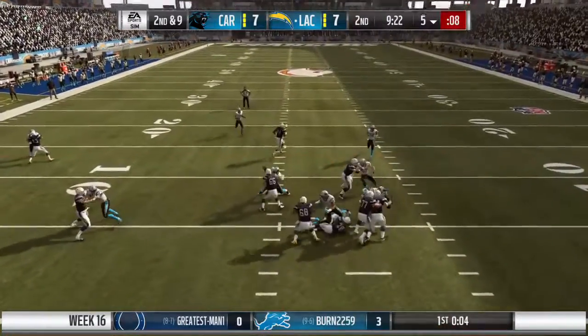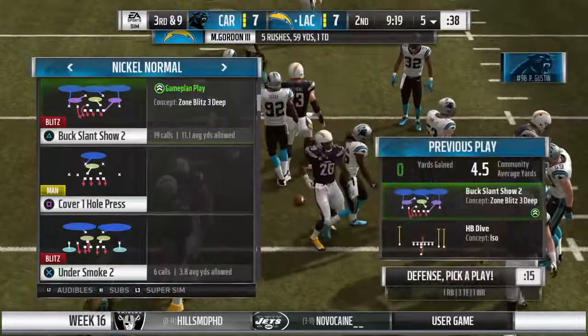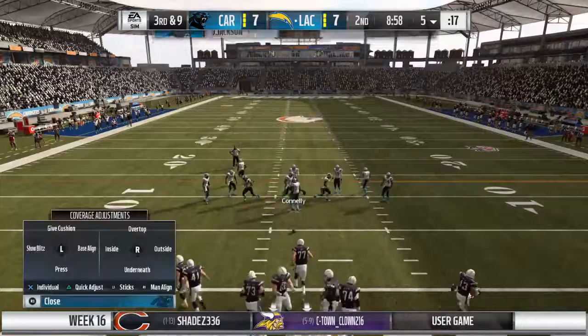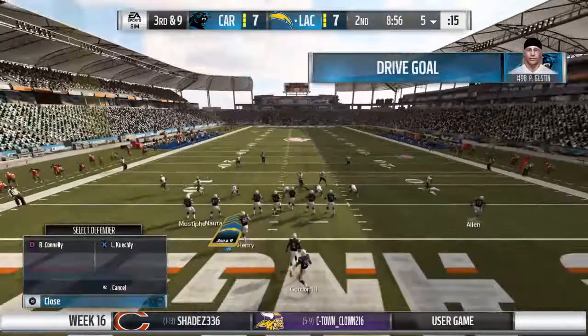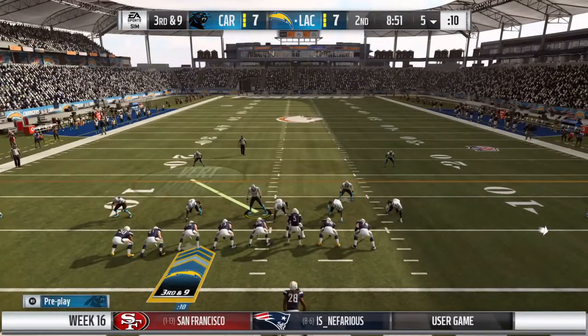On 2nd down, they'll run with Gordon. And he stopped immediately there. No gain on the play there, so that doesn't help. Now they're looking up at a 3rd and 9 situation. Off the corner. Where'd he come from? Well, I guess he came off the corner, but really nice play.